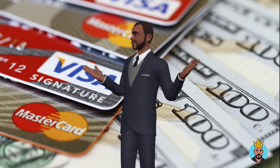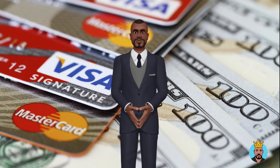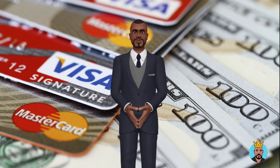Refer a friend. Referral bonuses may be offered if you get friends or family to sign up for the same card you have. Typically, the other person will have to get approved for the card in order for you to receive bonus miles.